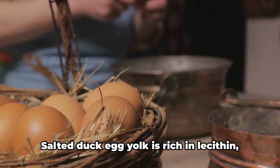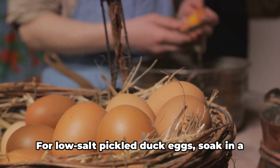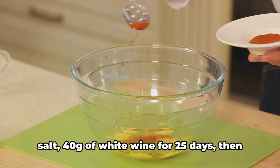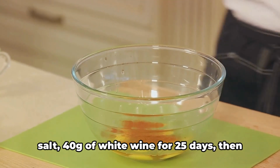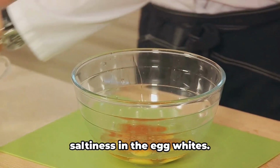Salted duck egg yolk is rich in lecithin, carotene, and unsaturated fatty acids. For low-salt pickled duck eggs, soak in a mixture of 5 liters of water, 1 kilogram of salt, and 40 g of white wine for 25 days. Then soak in clean water for 10 days to reduce saltiness in the egg whites.